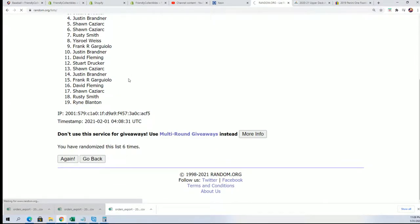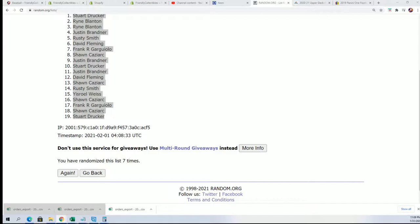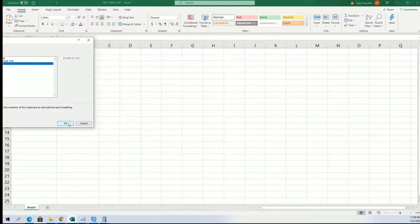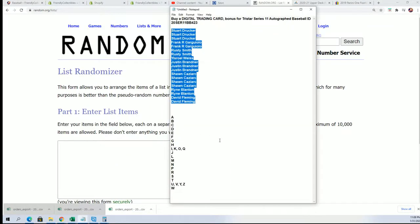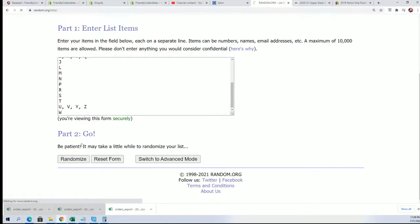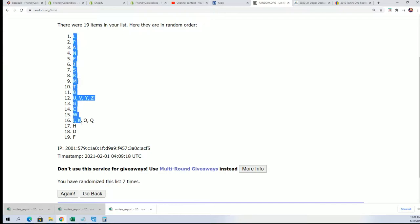All right, here's lucky number seven. Now we're going to start up the letter random. Seven times through, my friend. Lucky number seven. Good luck, everyone. I wish you the best as everybody now gets their last name letter in this autographed baseball box break.